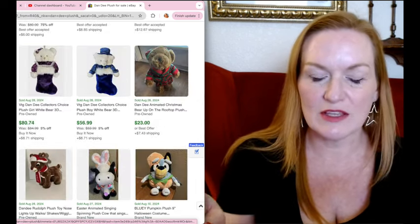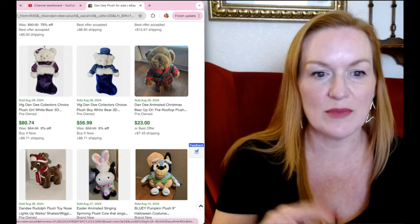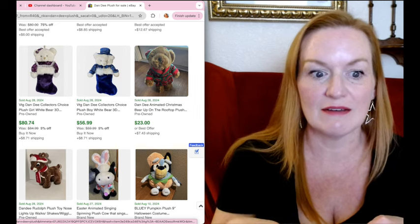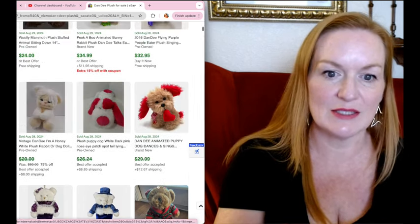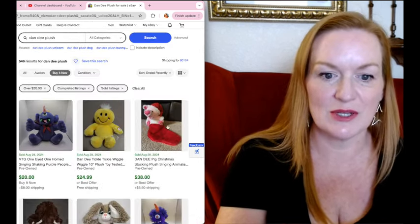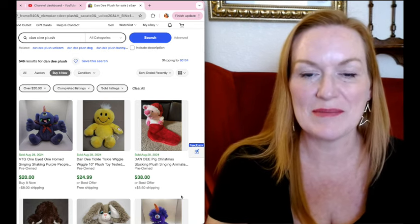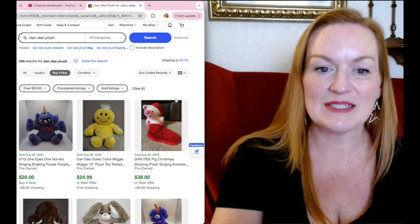And then one other thing that I saw a few of that might be worth mentioning are these, it's like a plush head stocking. So I've seen a few of those as well. Where'd the other one go? Here's another one. So if you see a plush head stocking Dandy, then that one might be worth picking up as well. Let's see what the top seller is.